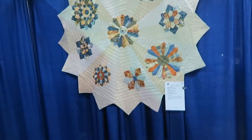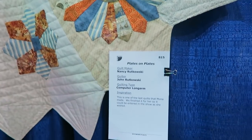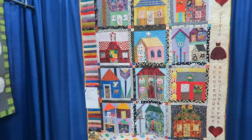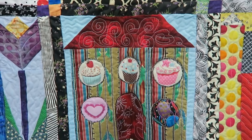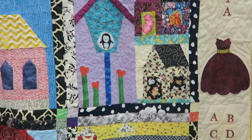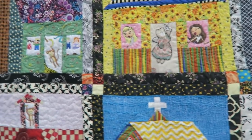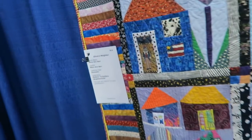Oh, this is a different way also to do a sampler. Very nice. But this is a beauty, this house quilt. I'm gonna show you a full shot, and then let's go in a little bit. Just had fun. We've got the bakery. I don't know what was up with that. We've got the animals. Girls. Very nice. Very creative.